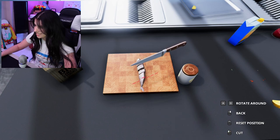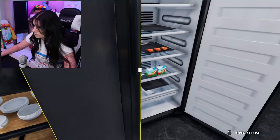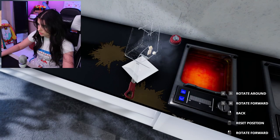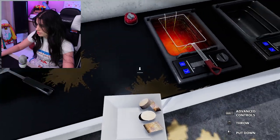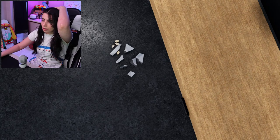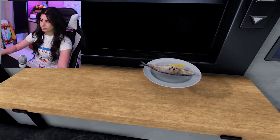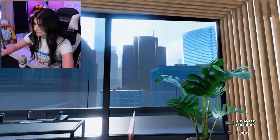Look at those cutting skills. Oh yeah. Oh, I need a plate. I keep forgetting the fridge open. Fuck's sakes. All these obstacles in my way. How did I miss that badly? Fuck's sakes. Look at this fish I made. Yeah, I'm touching your food with my bare hands, and yeah, I don't care. Bon appetit. Oh, I forgot the parsley. 3.5 stars. Hey, somebody out there, catch.